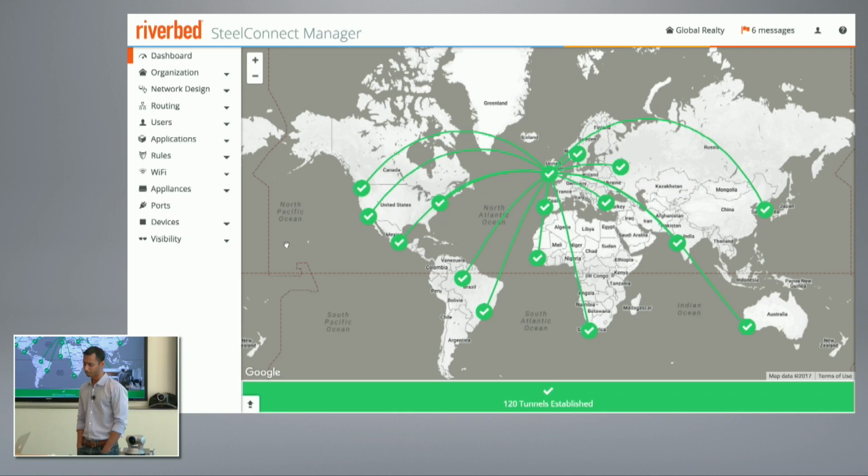All of these sites have appliances. As Josh was saying, it doesn't matter what kind of appliance it is. It could be a physical appliance. It could be a virtual appliance residing on an ESX host, or it could be a cloud appliance. We treat them all as a single unified fabric.